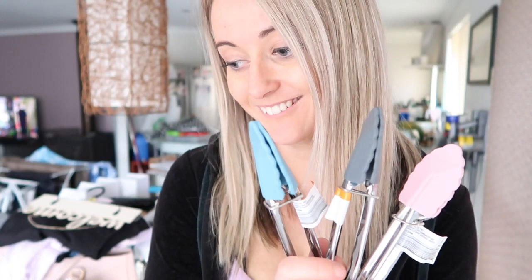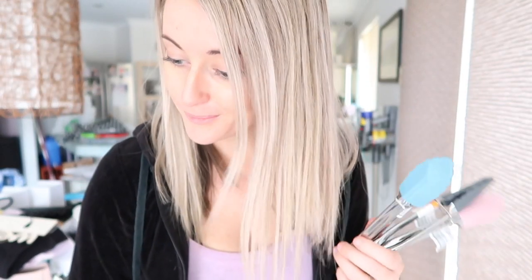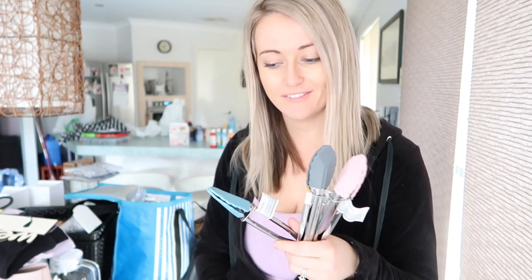Yeah. Do you want to show them with what you're playing with right now? Yeah. Ready? Tongs. Beautiful. So I bought some more because he stole some out of my drawer, obviously. And we need to send you to Tongs Anonymous, don't we? Yeah. He's obsessed. Takes them everywhere. Look, he's already asking for them. Here you go.